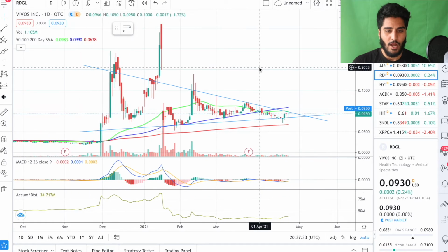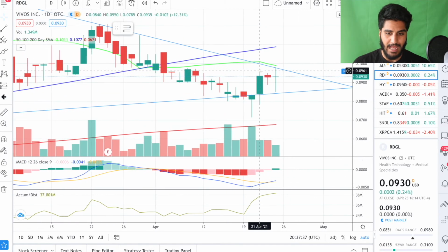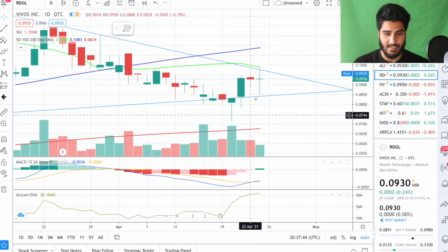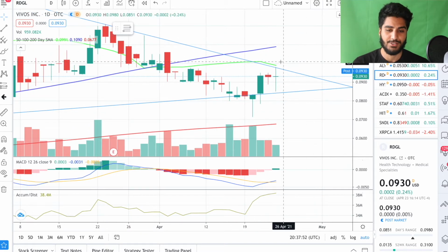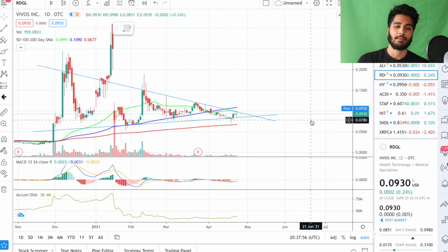Next stock of the day, we're looking at RDGL on the daily time frame, and so the next couple trading sessions are going to be absolutely critical here for RDGL. You can see we got the crossover that we wanted. We saw major accumulation at these levels, and so right now if we break this to the upside, we will not only be above our 50 SMA, and we could potentially even get above our 100-day SMA, and so at that point we are long on RDGL for a pre-anticipatory run to FDA approval.